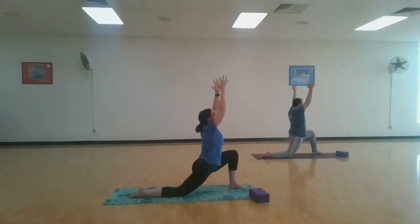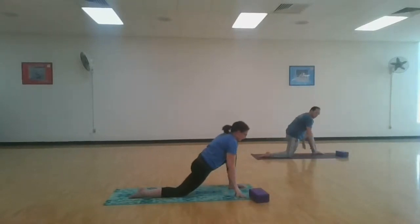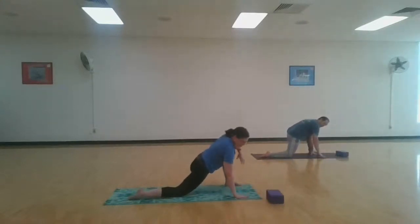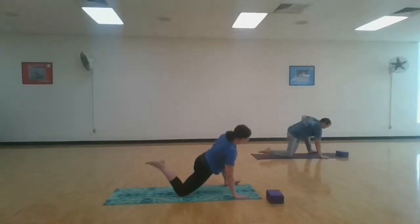Inhale up. This time we're going to just take our hands to our heart center. From here, fingertips to the floor or your blocks. We're going to walk that foot out to the outside of the mat so that you're as far out as you can be towards the edge of the mat on that side. From here, we're going to plant your left hand to the outside of the other side of the mat. We're going to lift that back foot up off the floor, if you're able to, and roll out to the pinky side of the front foot.